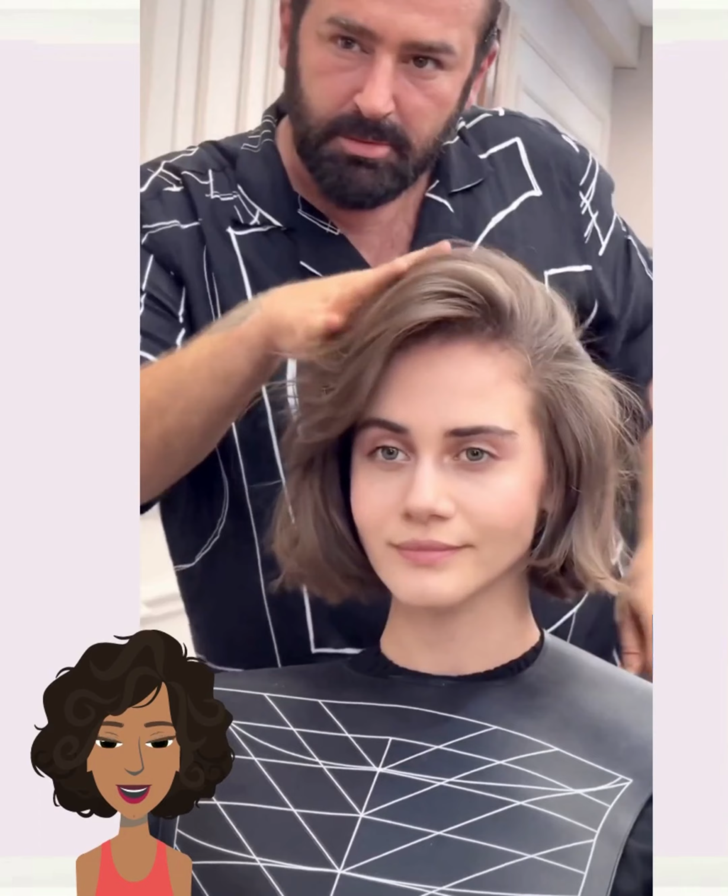So we start out today's video with this hair transformation. She has some dreadlocks here and the stylist cuts them off. Oh, wow. Beautiful mini bob haircut.